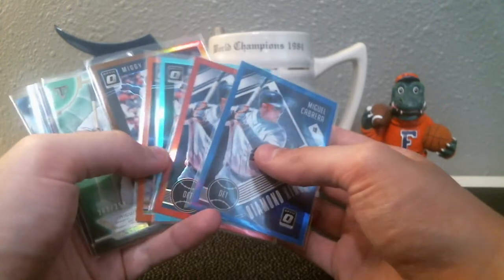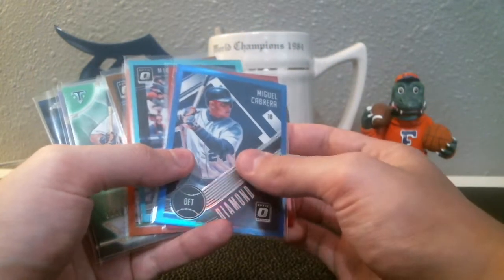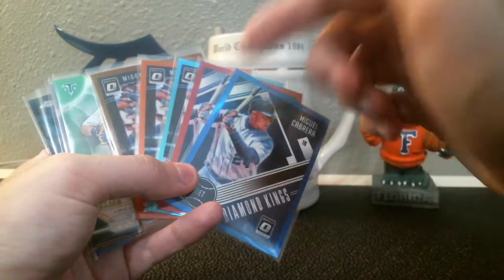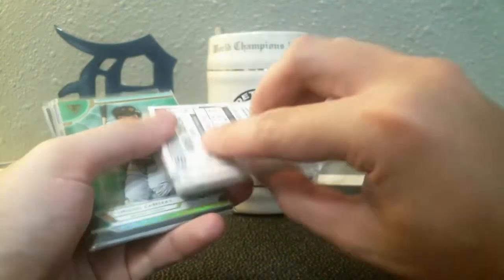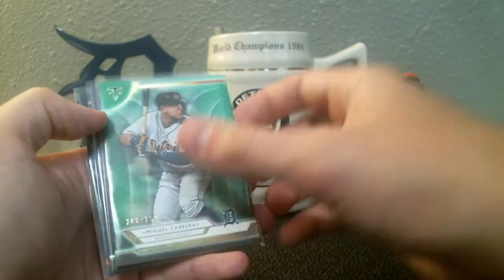And he has a couple of different ones. So he has this Miggy one right here. He has the Diamond Kings, and then he has just the regular Miguel Cabrera one. And each color is represented among each of those variations. So there's a lot to collect from 2018 Optic. I will definitely be working on that for quite some time.